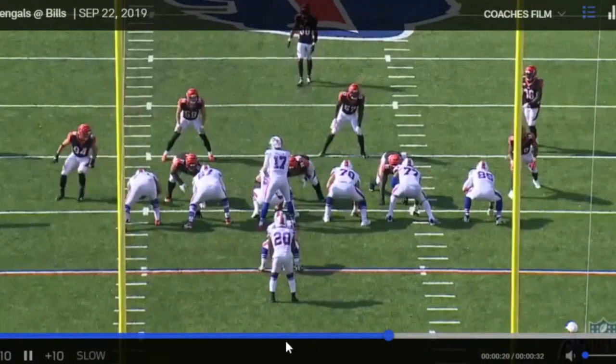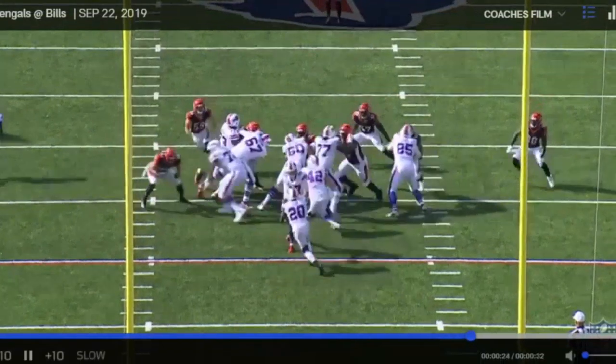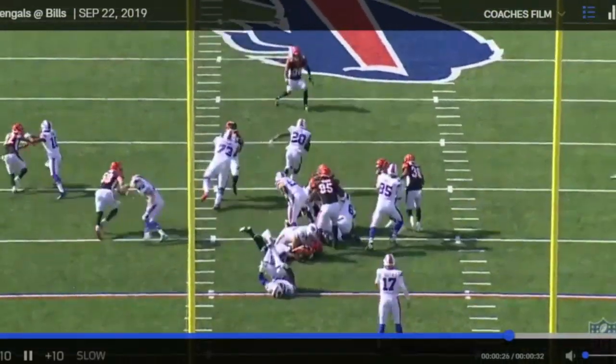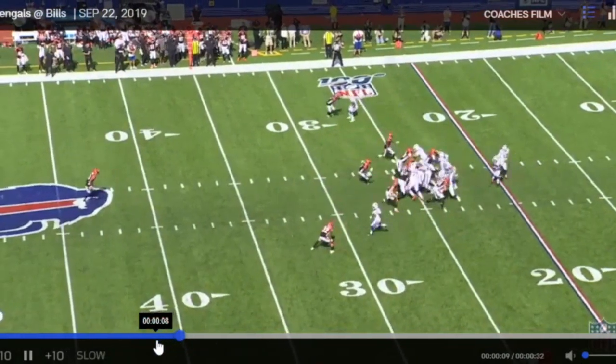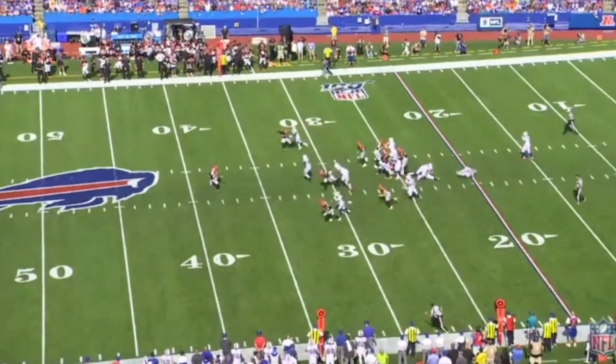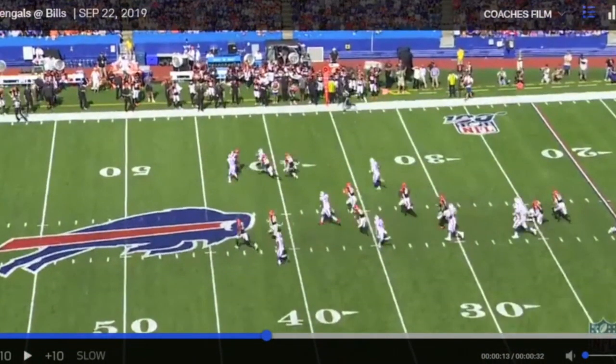He comes in. He's high. He's not bending his knees, and he's taking on a guy who's 300-plus pounds. So he's got to be better. He's got to lower his base and play better against that. So not a good look here. He gets bulldozed. Now, I like this, and I hate this.